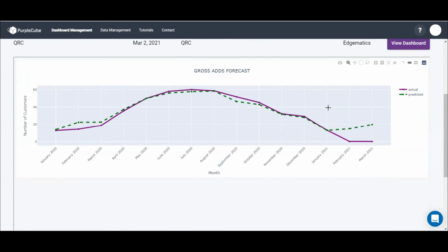Otherwise, we understand that every company's requirement is different, every company's data is different. They can build their own models utilizing our environment, wherein they can have the freedom of choice of their language, whether it is Python or different versions of Python. They can select that, and they don't have to worry about the underlying infrastructure, and they can just go about building their models, training their models, and finally whatever output is there, they can just plug it back to the PurpleCube application.